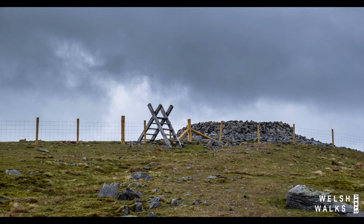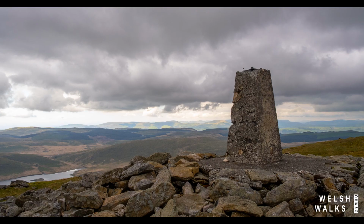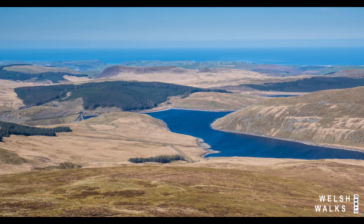Head up to the stile on the ridgeline, and then cross over to the peak itself, where you will find a trig point. The views at the summit in good weather are spectacular, with Nantiamoch Reservoir ahead of you.